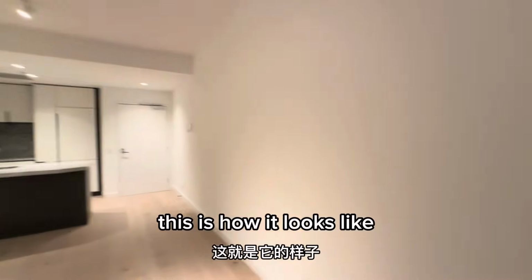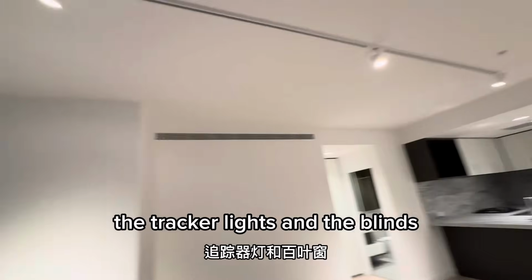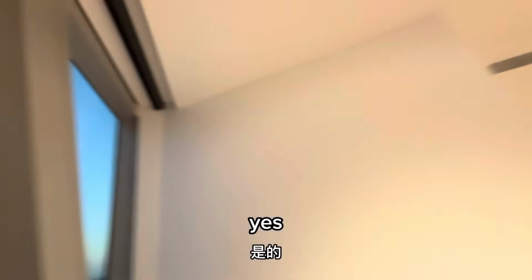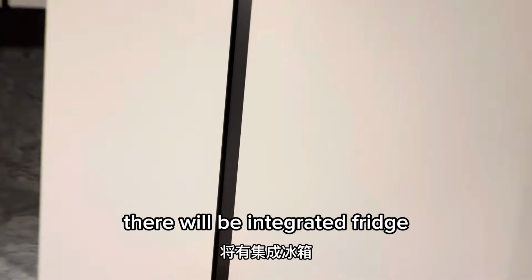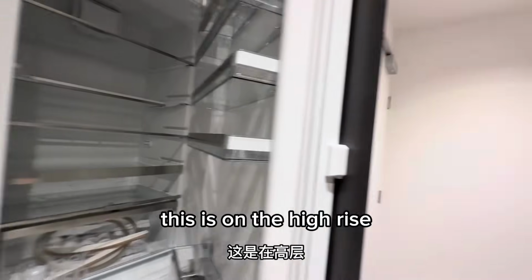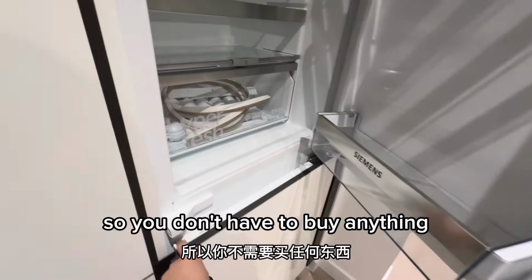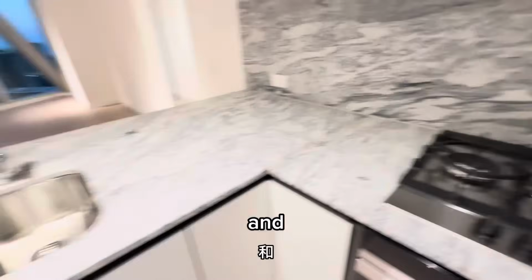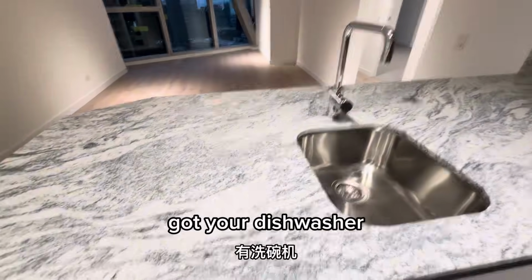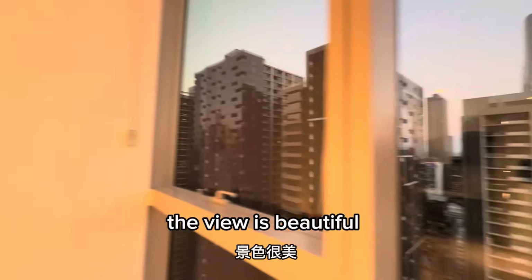Alright. And this is how it looks. Aircon. You already have the tracker lights and the blinds. It's all included. Yes. And for this unit, there will be an integrated fridge. This is on the high rise. There is an integrated fridge already, so you don't have to buy anything. And you've got your oven, Siemens oven, and your dishwasher. The view is beautiful. Okay, the side.